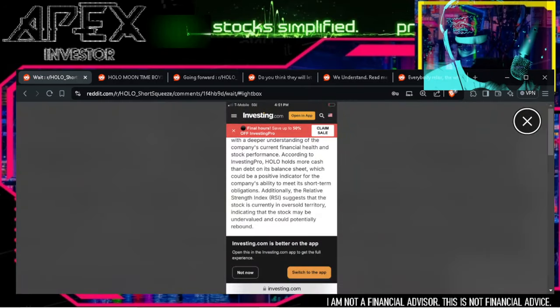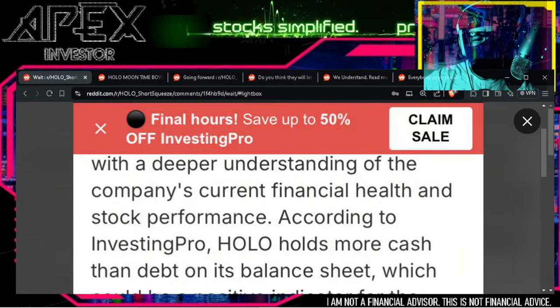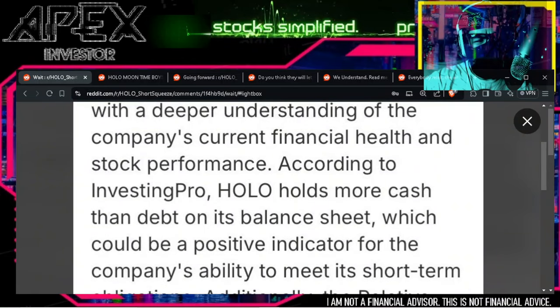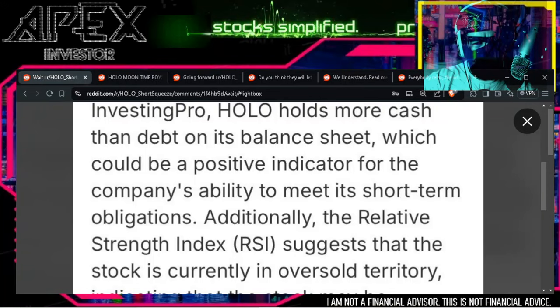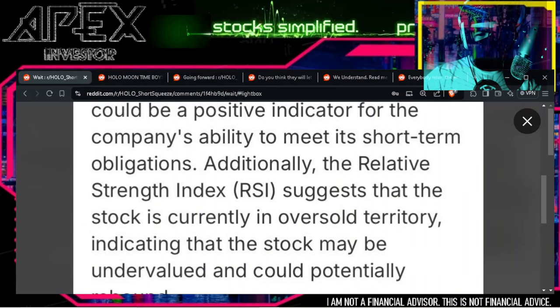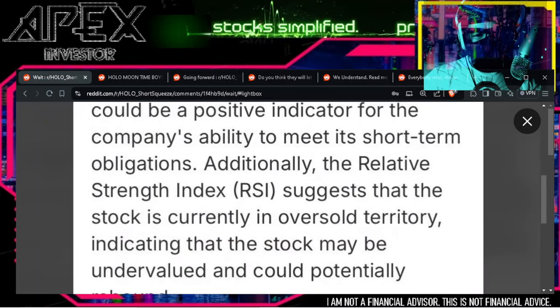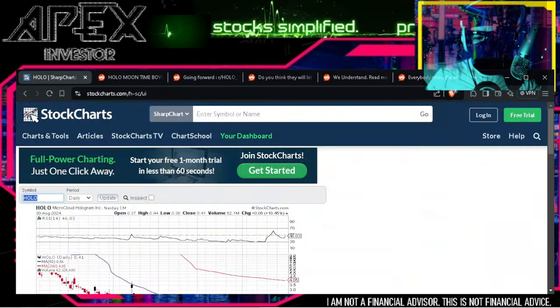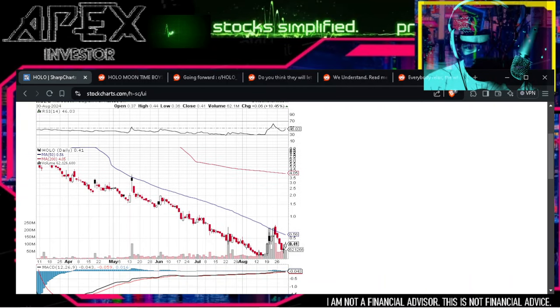Okay, so this post is saying investing.com. With a deeper understanding of the company's current financial health and stock performance, according to Investing Pro, HOLO holds more cash than debt on its balance sheet, which could be a positive indicator for the company's ability to meet its short-term obligations. Additionally, the relative strength index suggests that the stock is currently in oversold territory, indicating that the stock may be undervalued and could potentially rebound. So I need to look at that RSI for HOLO. My question is, how do they know that they have more income than debt? How do they know this? It could be false. I'm really suspicious about that.